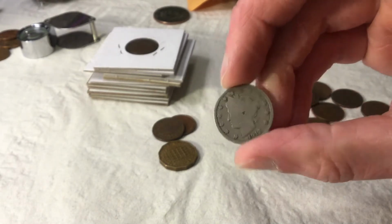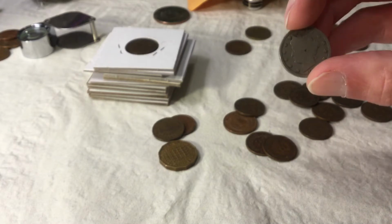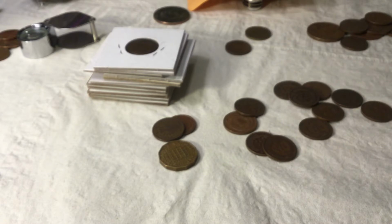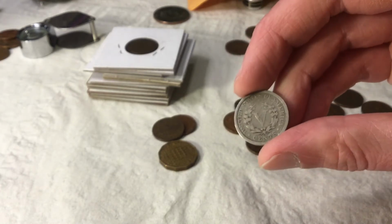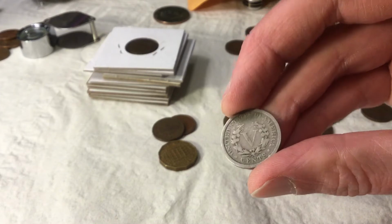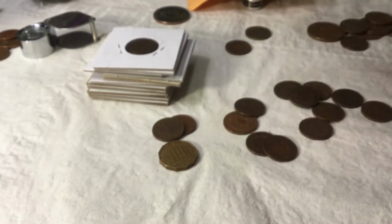Picked this up. Now most of these I think were like 5 for $1, 6 for $1. Some of these were a little more, like all the Indian heads I paid $1 for. Also, this one I paid $1 for. I didn't really have a nice V-nickel. And sure, this may not be the greatest example, but got it in the collection now. Not bad.